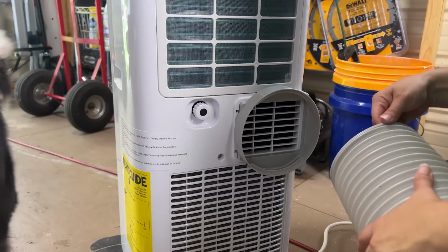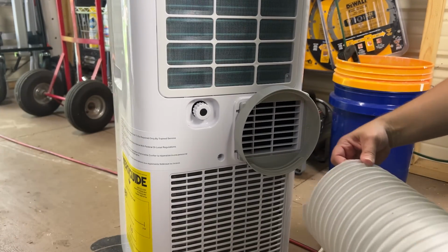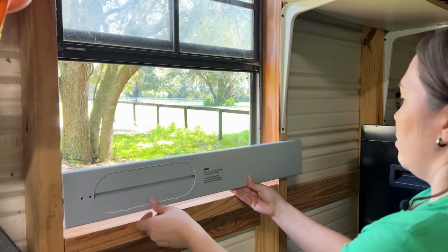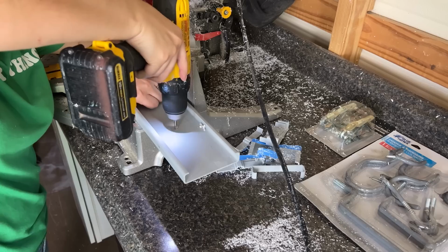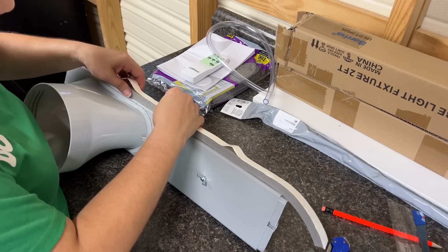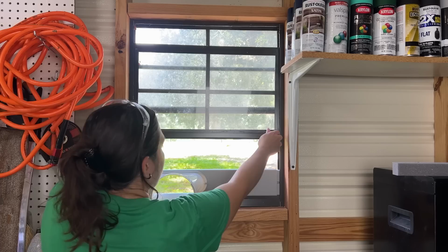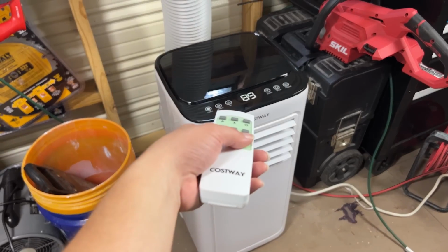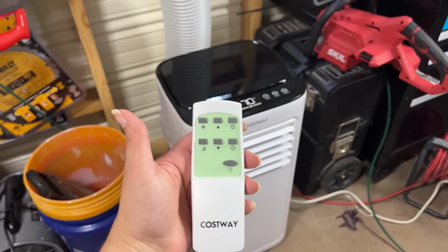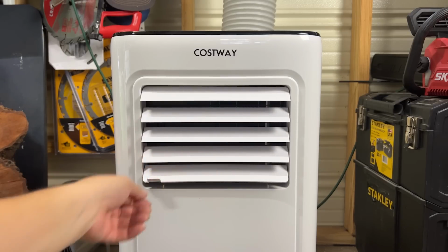Hello. Hi. Hi. Can I please install this? Thank you. Unfortunately, my window was really small, so like any DIYer would do, I modified the bracket to fit. I finished putting the bracket piece together, and then I got the weather stripping from the store to make sure that the window is sealed all the way around before securing it in place. It's pretty cool that the AC comes with a remote so you can control it from a different part of the room, and it also has a dehumidifier option, which is great because it's really humid in here.